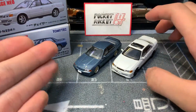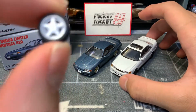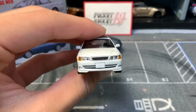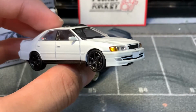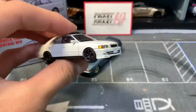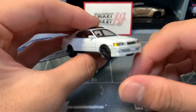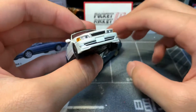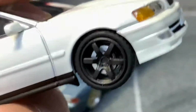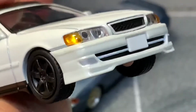So, we're going to look at the Chaser first, and then we're going to take a look at the R32. And yeah, this is the stock wheel for the Chaser. Doesn't look that bad, but the TEs still look better. So, for the front, we have great detail, but the front is kind of where my first problem with the Chaser comes. And that is that for basically all TLV sedans, the front bumper is not a part of the body. So you can see right here, you can see this sort of gap right here. It's actually like its own plastic piece that has been painted.